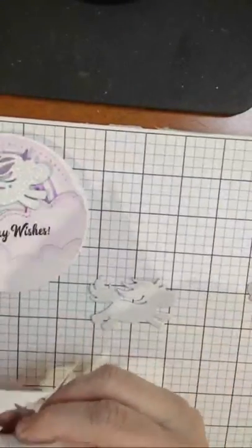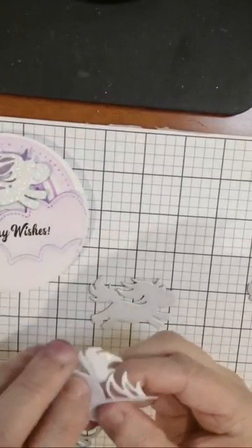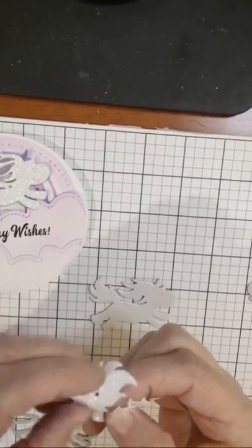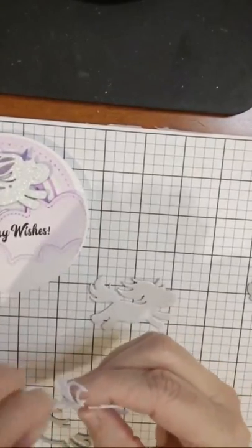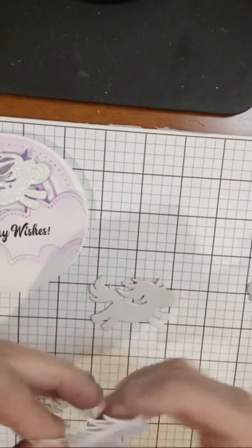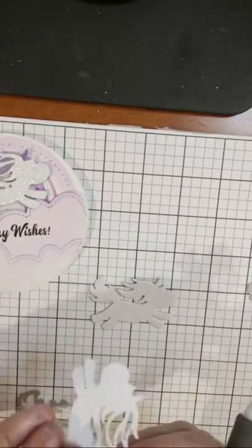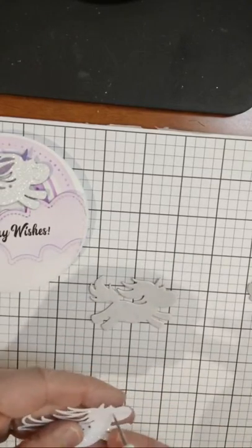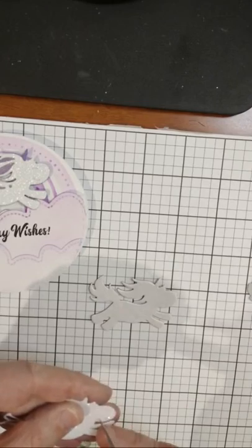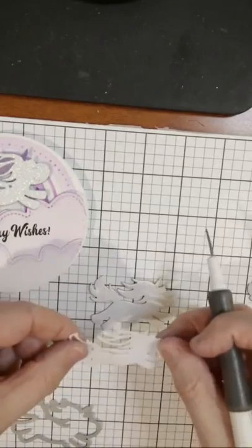This unicorn set is just a happy little set. We're going to pop that out, and then pull the little pieces out so the color will show through out of the tail. Now, I have found when you cut the unicorn that it's kind of fun if you take the pick tool and just run over the eyelash, the eye, and the mouth a little bit just to give them a little bit more pop.